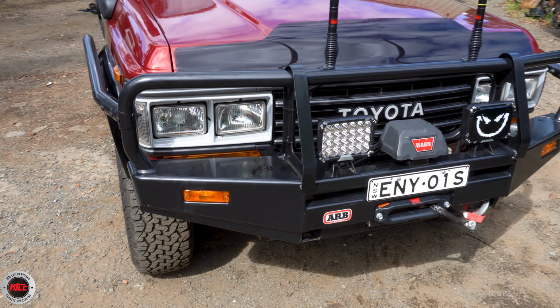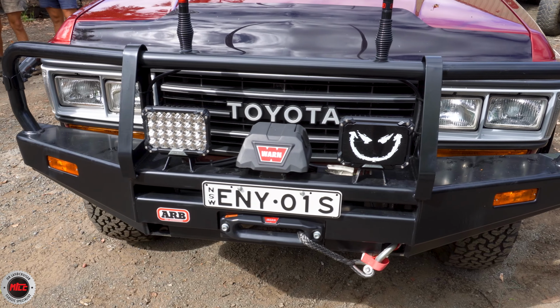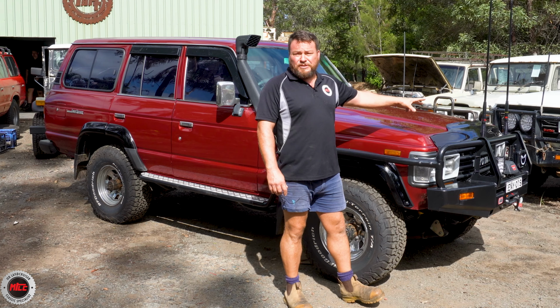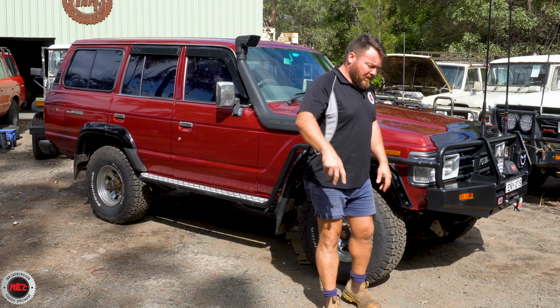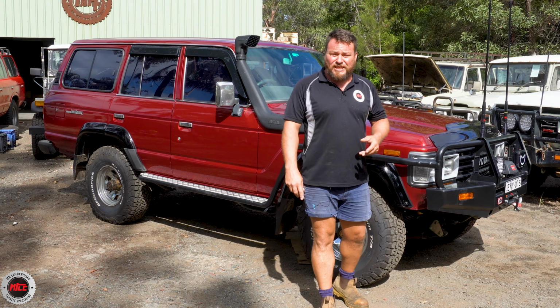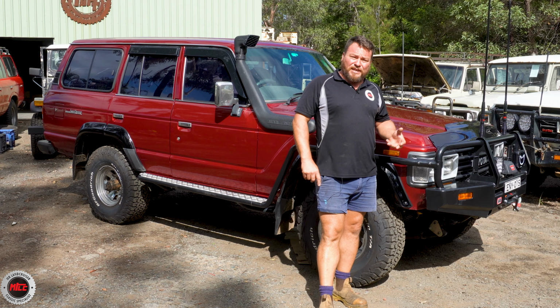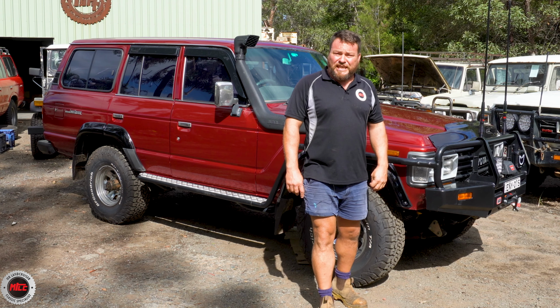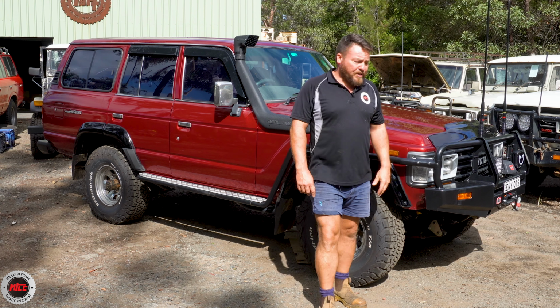Everybody knows what this one is. It's the ARB bull bar. We've got the Warn winch under there with 2 GME aerials. Now you see this a lot in the Landcruisers. Paul does the same thing. You have one sitting on channel 40 for the truckies, to let you know if there's any road trains or anything like that coming, and then you have one on the channel with you and your mates and your family. So it makes for a much better way of doing it, I reckon.